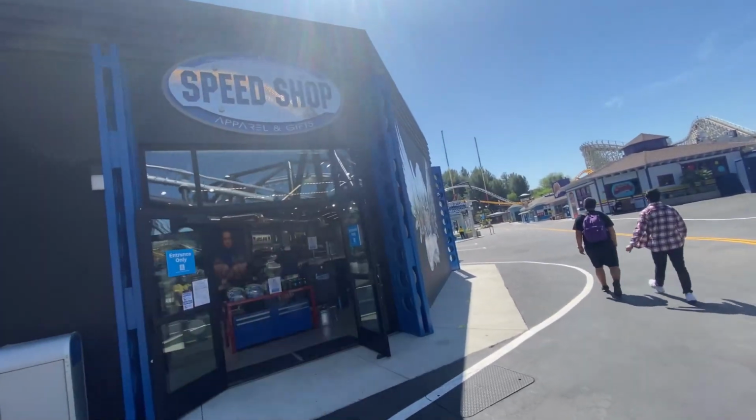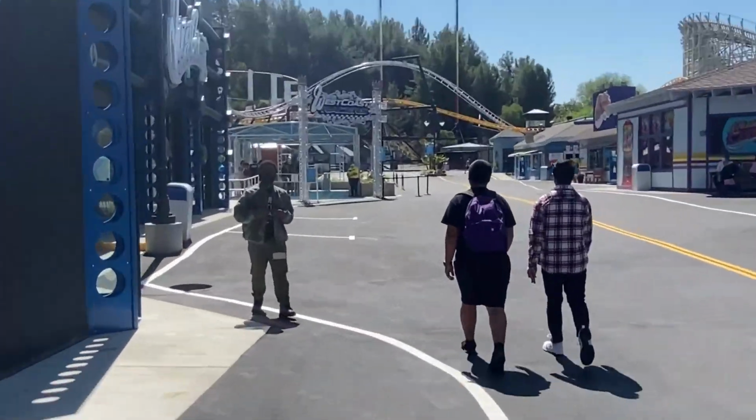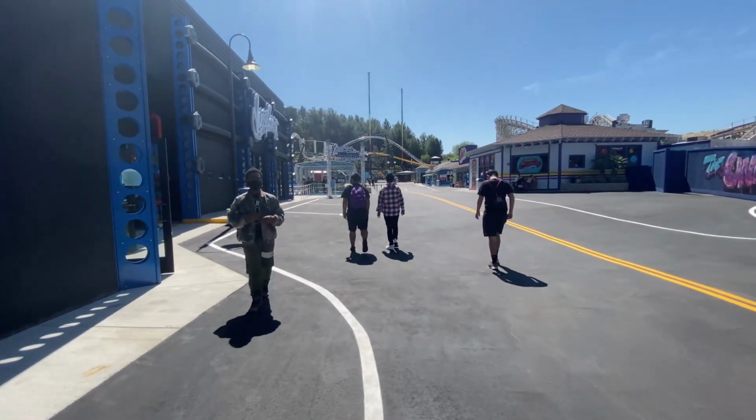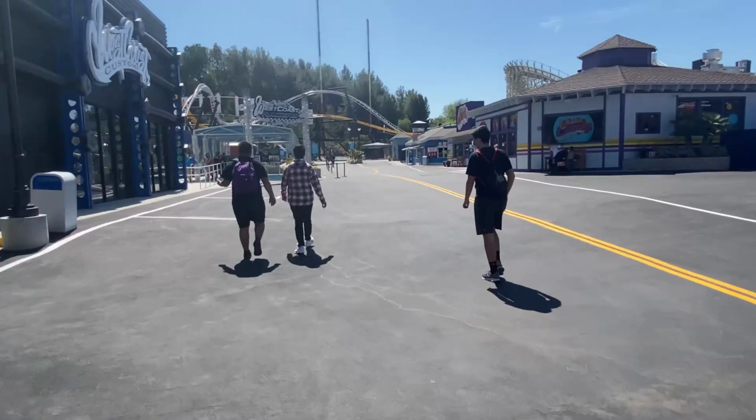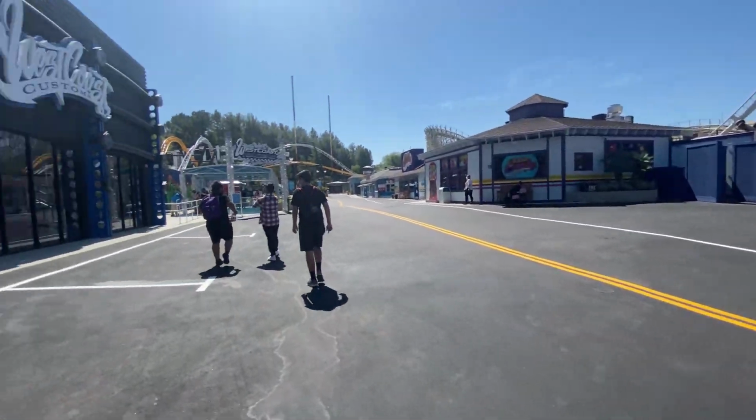Here's the speed shop, the apparel and gifts for West Coast Racers. But yeah, West Coast Racers does have a little bit of a line today. We're going to check out and see how long that would be. But yesterday it was definitely way longer, going out from here all the way out. But yeah, let's check right now and see how long we'll wait.